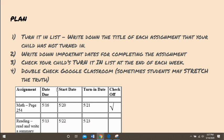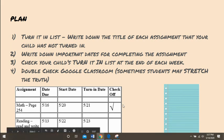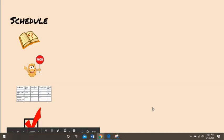Now, your child's turn-it-in list may look like something that we have right here. Again, list the assignment, the date that it is due, or the last day that the teacher will accept it, and then maybe write a date whereby your child has agreed that they can at least start the assignment, and then write down a date whereby your child thinks that they can complete the assignment. And then here is where your child will check it off once they actually turn in that assignment. Now, if you don't want to type up something like this in Microsoft Word or something like that, you can simply do it on a good old piece of paper, whatever works for you.